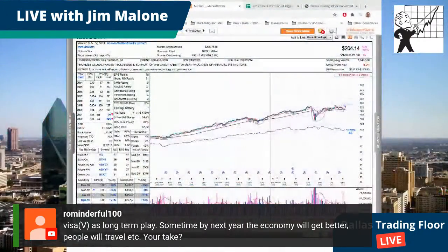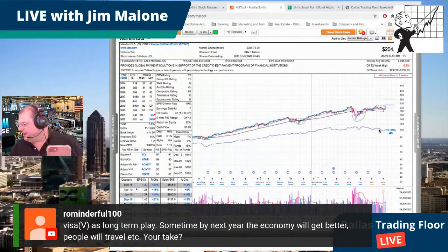So let's see. Visa. Visa is a long-term play. Sometimes next year the economy will get better. People ask for my take. Well, you know what? I think Visa is one of the great stocks. I agree with you. I think it's one of the great financial stocks out there. But can you make a lot of money on it? Well, maybe. But currently, the weekly chart is looking pretty good. So I'm pretty confident in that. I'm going to give you an idea on that chart right now. That chart is looking good.